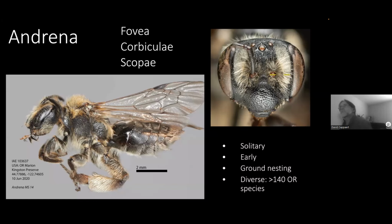Just working through these in sequence, Andrena, it's been mentioned some already, early season bees, solitary ground nesting. A very interesting thing about Andrena is that they're super diverse. In the Discover Life keys, there's 140 species listed for just Oregon, and there's probably closer to 600 in the United States. So they're really interesting and certainly a challenge to ID, and I will come back to that.